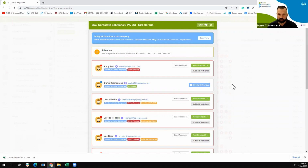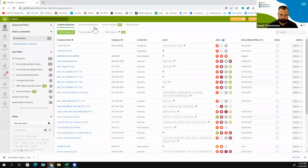But then you also know that for any new company that's incorporated, any new directors that weren't previously directors need to also get that director ID before you can incorporate the company. So it's a really important process that you need to be across, and you need to be able to manage, and CAS 360 does that for you beautifully.